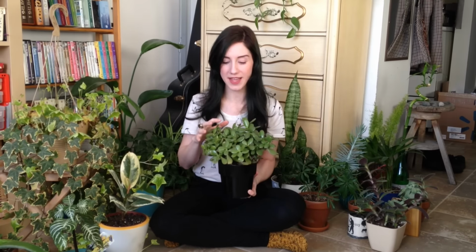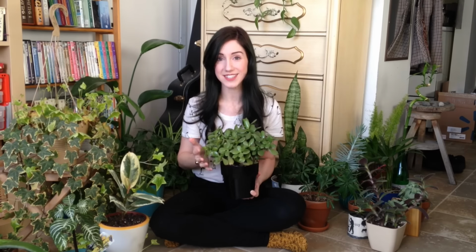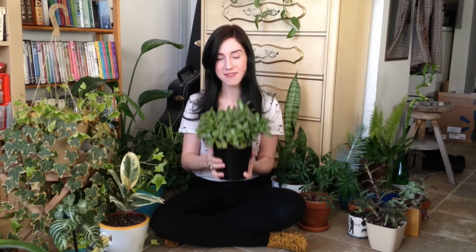This is my Jade plant. I knew that I wanted to get a Jade plant because they have a history of bringing good luck, but also I've named this one after my boyfriend's sister Jade, and one of her middle names is Ualani. So this is Ualani, my Jade plant.